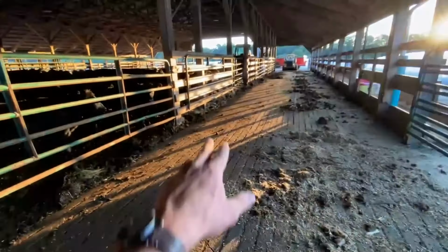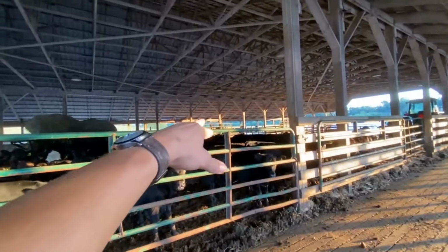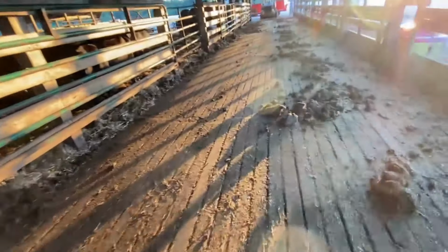The only poles I haven't done are these ones right here in this section, and then I just got a couple over there. Haven't got to because they're kind of out in the middle there, which they're not too bad.